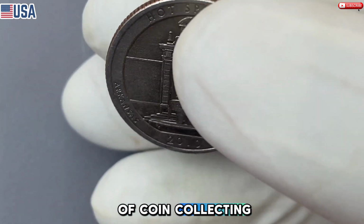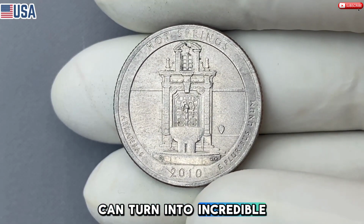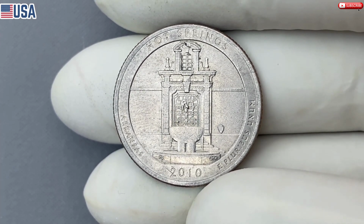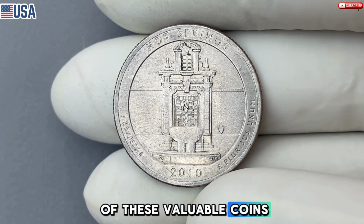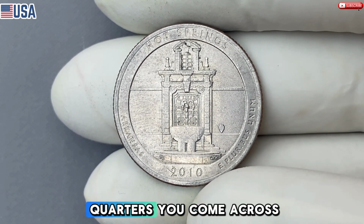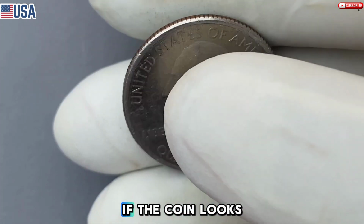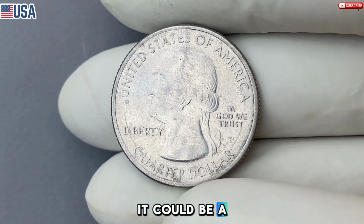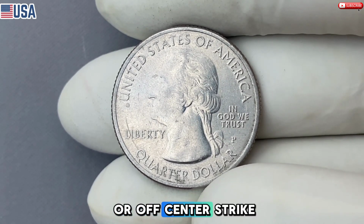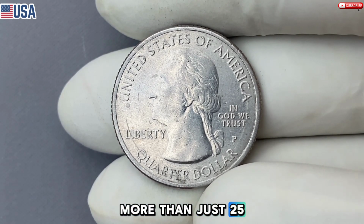But in the world of coin collecting, even small, seemingly ordinary coins can turn into incredible treasures when they're in the right condition or feature a rare error. So, how do you know if you've got one of these valuable coins? Start by carefully inspecting any 2010 Hot Springs quarters you come across. Look for signs of wear, scratches, or fading. If the coin looks shiny and new, it could be a keeper. If you spot any unusual features, like a double die or off-center strike, take note. You could be looking at something worth a lot more than just 25 cents.